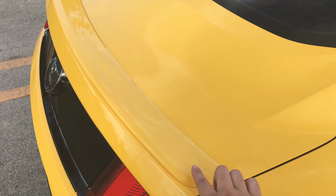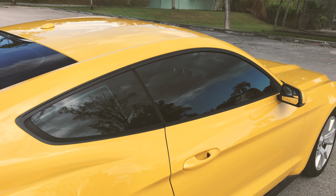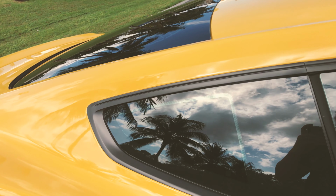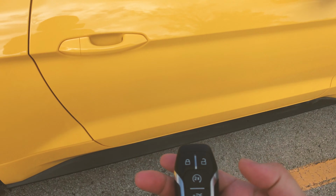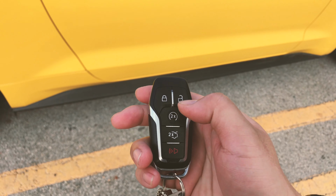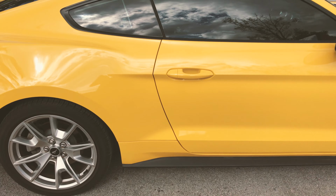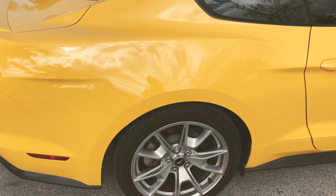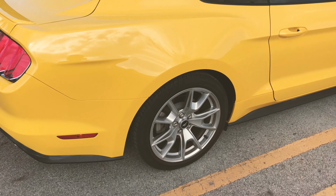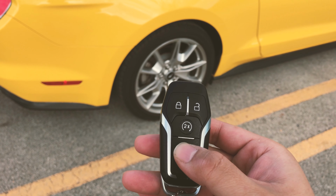Integrated spoiler right over here, and we actually had the windows tinted, so it looks a little darker than usual, but the tint actually helps a lot in the Florida sun. And since this edition is the premium, it has the remote start. Basically, if you lock the car and press twice, the car starts itself and turns on the AC and starts cooling the interior, which is really nice. It also features a trunk release, which you double tap.